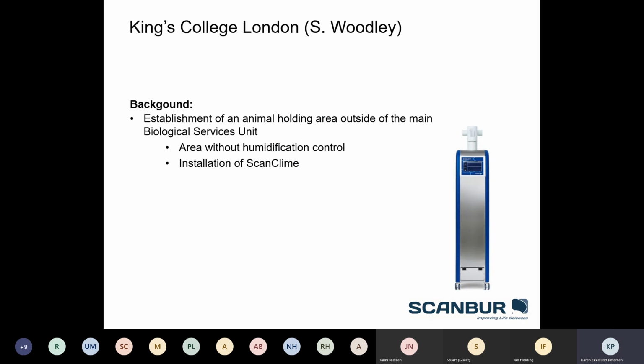Today, as I mentioned, I will be presenting data from King's College, and I would like just to start out by introducing you to the background of them having the ScanClimb system. They wanted to establish an animal holding area outside their main biologic services unit, and this area didn't have proper humidification control. So they installed the ScanClimb.